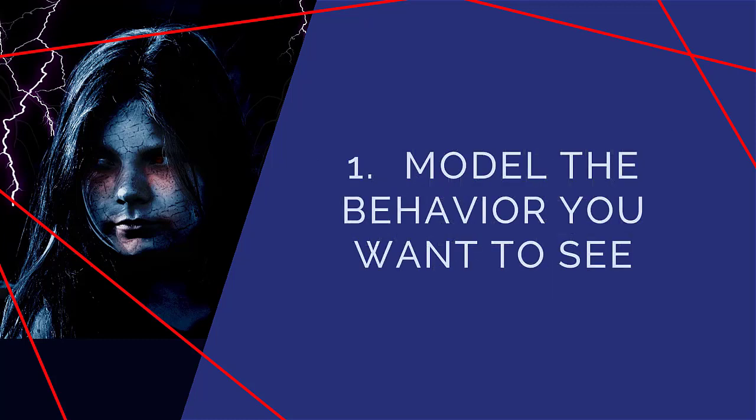1. Model the behavior you want to see. Your kids will take their cue from their parents. You can choose to teach them impatient, explosive ways of dealing with anger, or you can show them how to manage conflict honestly and openly.